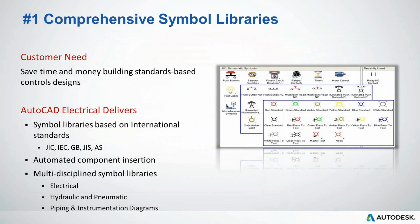Speaking specifically to the AutoCAD Electrical libraries, there's almost 1 million different unique part identifiers, right? So it's a big database that you can customize, and you can use what size you want, as well as different international standards. So if you have multiple sites in different locations, it really helps you with that, as well as multiple disciplines, not just electrical, but also hydraulic, pneumatic, and P&ID symbols as well.